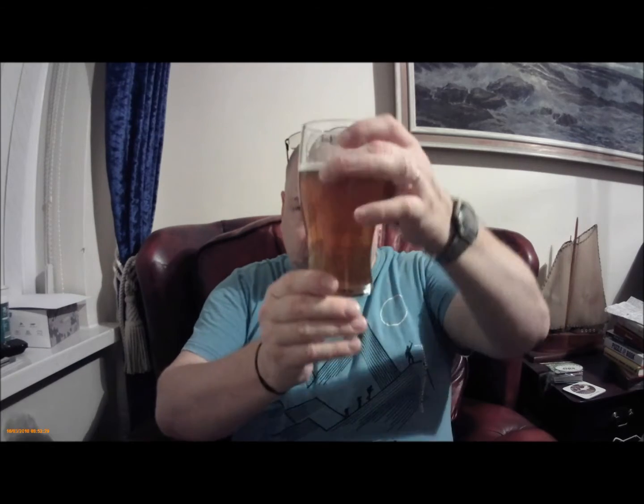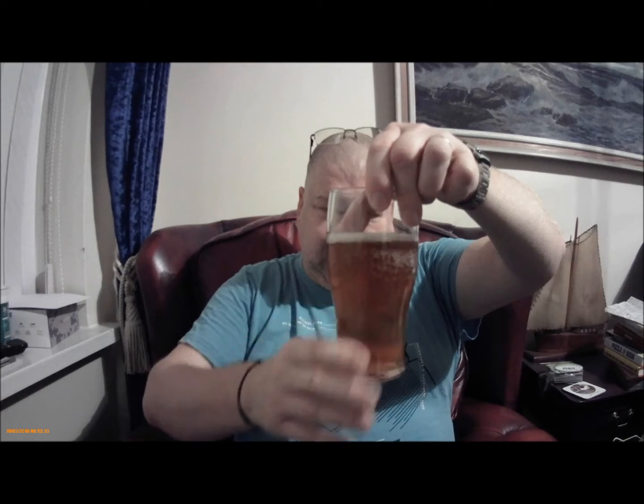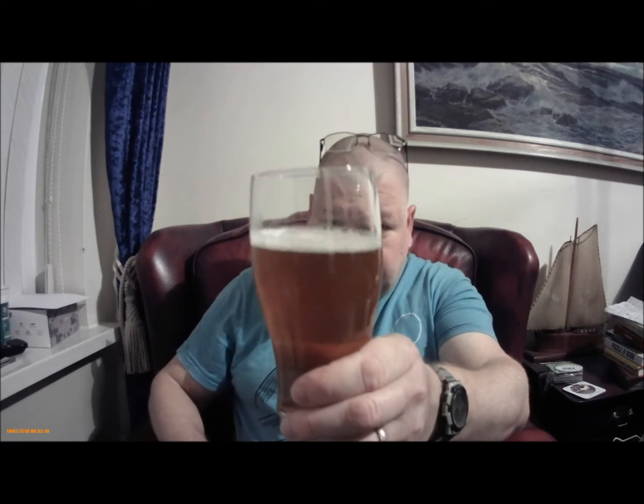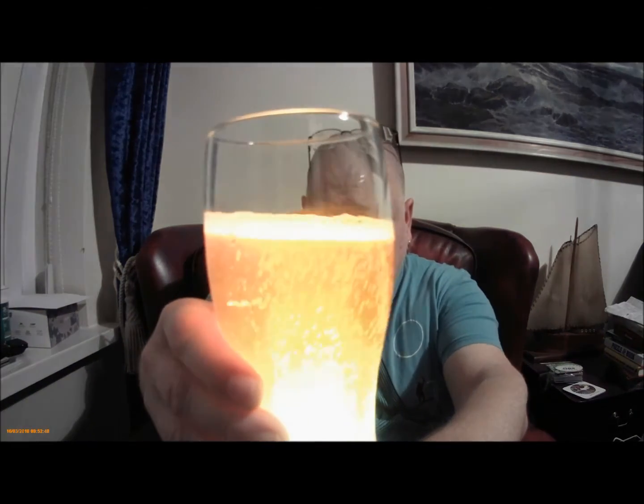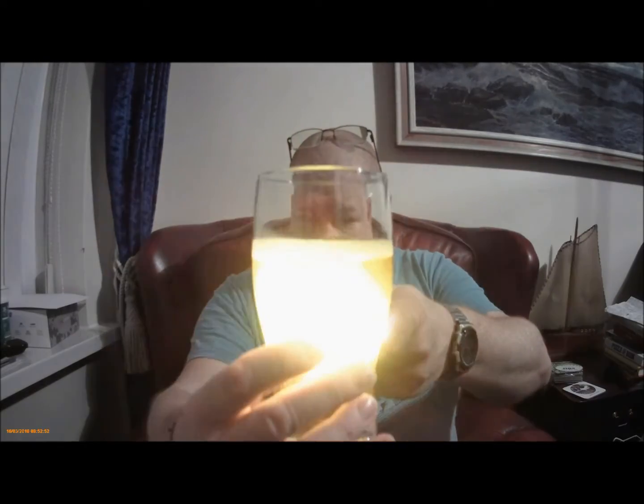Stop there. Rattling it on the side of the glass, that'll do it no good. That almost looked pinky, but look at that carbonation on it. So it's well carbonated. You can see, well carbonated. Clear as a bell.